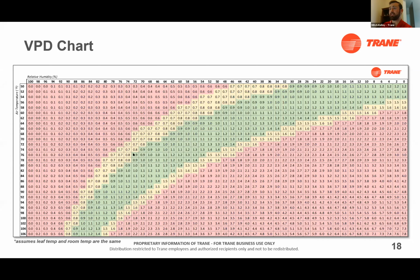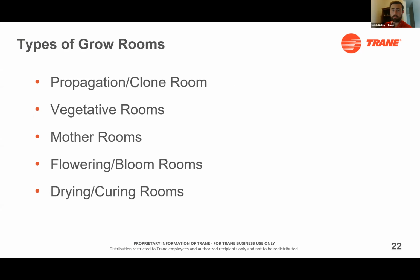So we are going to jump in right now to the types of grow rooms that we see in our facilities. Typically we see propagation or clone rooms, vegetative rooms, mother rooms, flowering / bloom rooms, and drying / curing rooms. Each of these rooms is going to have a very different set of parameters that it operates under and different needs in terms of cooling, heating, dehumidification, or humidification.